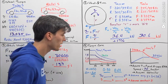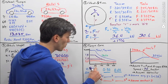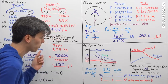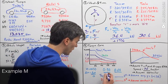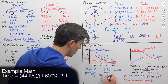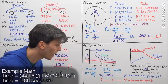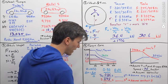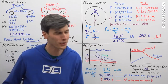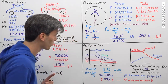So the Porsche Taycan, because it's able to maintain that peak torque basically all the way until 30 miles per hour, it's getting those peak Gs that entire duration. So its 0 to 30 time is 0.86 seconds versus the Tesla, which is going to be at 0.98 seconds. And so here's why I do believe at a stoplight, the Porsche Taycan is going to win the race.